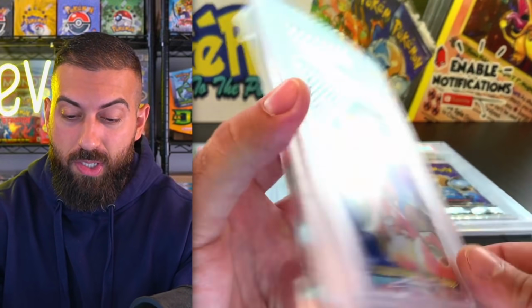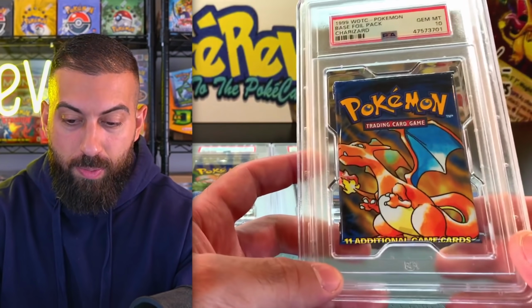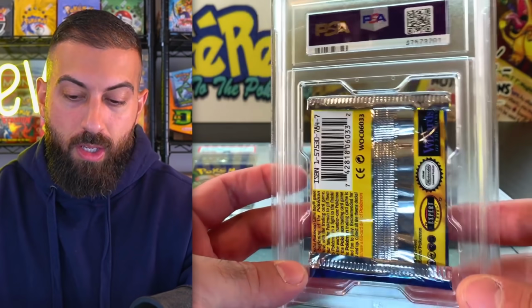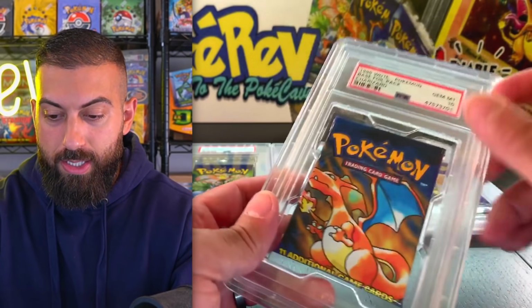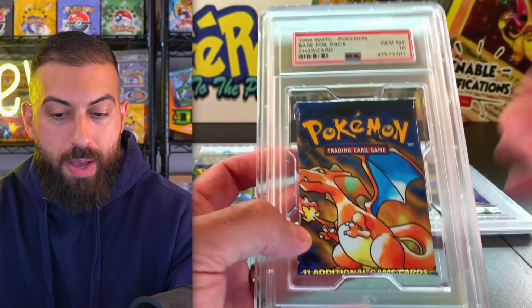Now, these were never specifically made for Pokemon cards. They're made for wax packs. But they were like, oh, we'll just shove them in there. So, yeah. Here's my other experiment. I'm going to send this in as a reholder. If you don't know what a reholder is, basically they take this, they crack it out, or however they open it up, and they put it in a new slab.